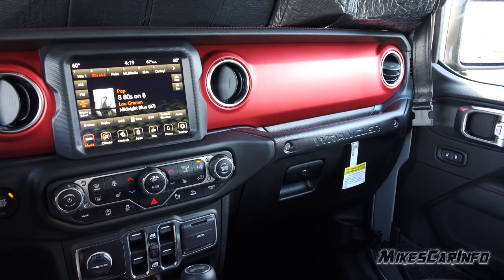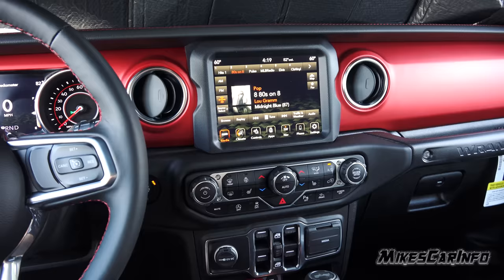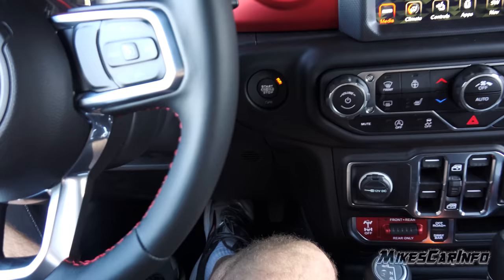Sitting in the driver's seat, checking it out, and I have the seat all the way back and all the way down. And I'm 6 feet tall, and it feels a little bit cramped. So I can touch the pedals fine, but my knee is significantly bent here. So just to give you an idea of what's going on.